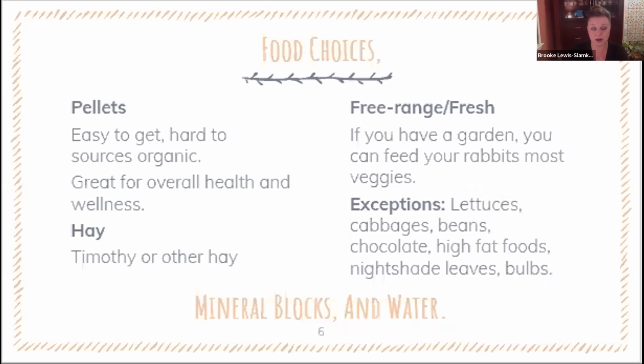Hay, Timothy, or other hays, rabbits love them, but it's hard for them to get all of their nutrition just using Timothy or some other kind of hays. You can free range or provide fresh garden. Our rabbits get a lot of fresh stuff, we call it, just stuff that we've pulled out of the garden. Maybe things like right now, if you're trying to get rid of your collards and you've been eating collards all winter and you are not super excited, the rabbits love them.